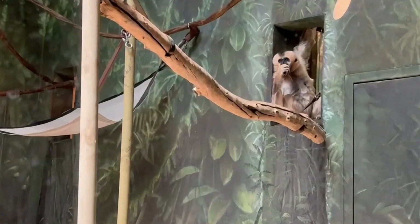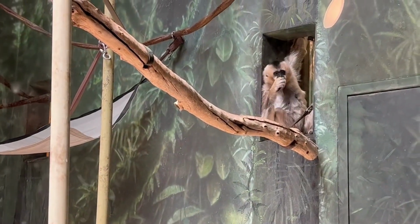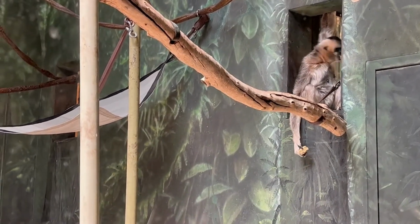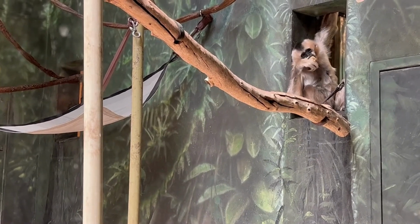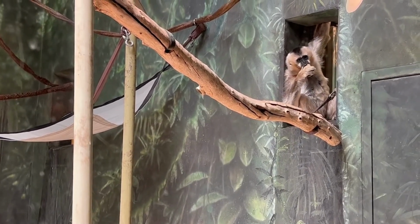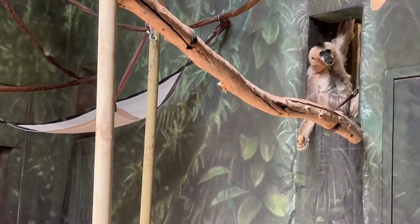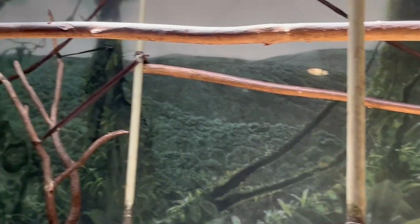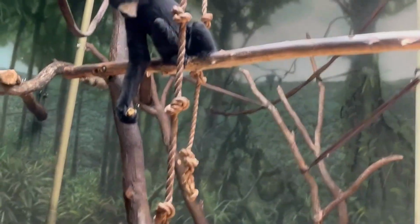Looks like it's lunchtime for all the animals. In this cage, we have more monkeys. Both of them are eating fruits of some sort, or maybe some kind of bread. I'm not really sure, but it's about noon, about 12:30. So yeah, lunchtime for the animals too.